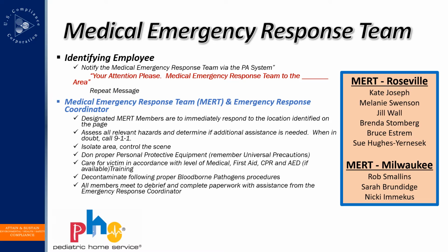Once the page is received, all designated medical emergency response team members are to immediately respond to the location identified on the page. Assess all the relevant hazards and determine if additional assistance is needed, and when in doubt, make sure we call 911. At that point, isolate the area, control the scene, put on proper PPE, and then care for the victim in accordance with your level of medical, first aid, AED, and CPR training. Once the victim is taken care of, let's decontaminate the area following proper bloodborne pathogens procedures, and then meet, debrief, and complete all necessary paperwork with the assistance of an emergency response coordinator.